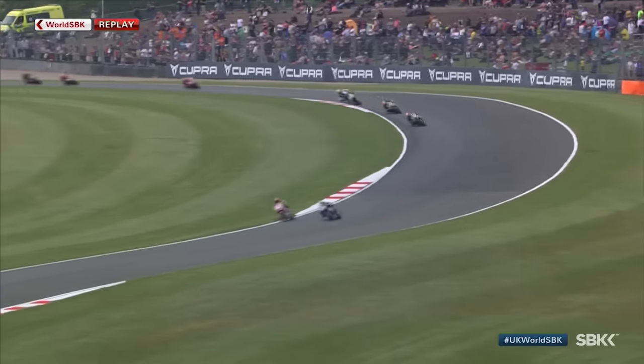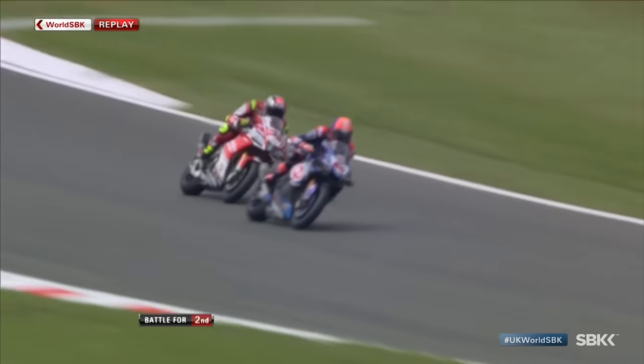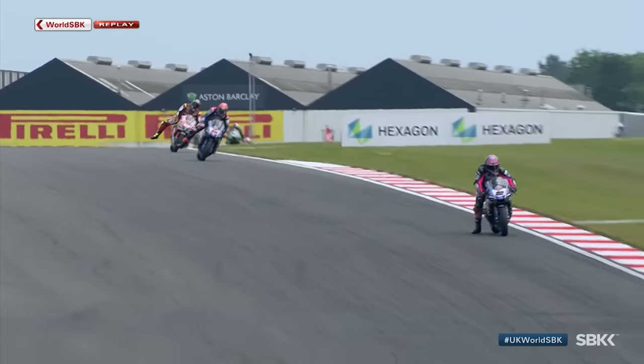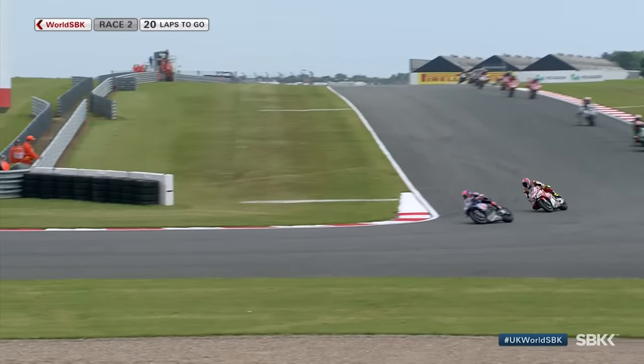Here's the replay of the overtake for the race lead, Steve, going down through the Craners. Yeah, down in towards Craner Curves, that left-hander down the hill. Really good move there from van der Mark, but his bike is a lot faster than Savadori's as well. He's able to put his bike anywhere he wants. Savadori's having to ride a little bit defensive. The gap between van der Mark and Lowes at the end of the last lap was 1.5 seconds. It looks like it's a little bit closer than that now, though.